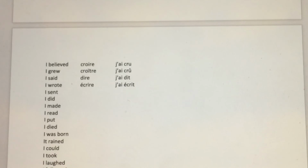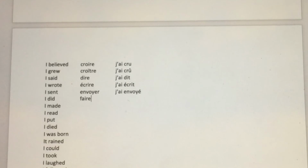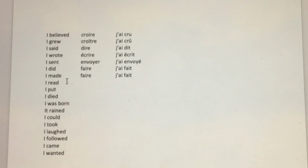I sent. So to send is envoyer. And I sent is j'ai envoyé. I did. It's the verb to do, it's faire, and the past is j'ai fait. Really to know by heart, because it's a verb we use all the time. And in French, I made to make. It's also faire. To do and to make is both faire in French. So it's the same, of course. It's j'ai fait.